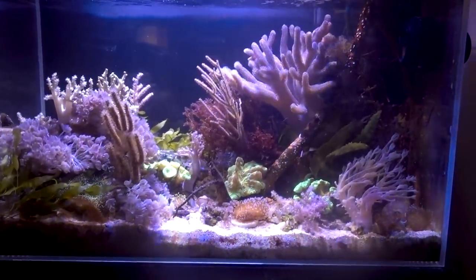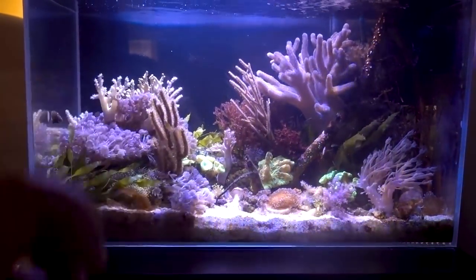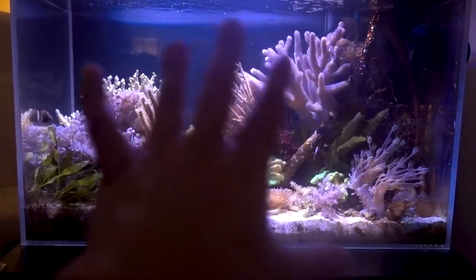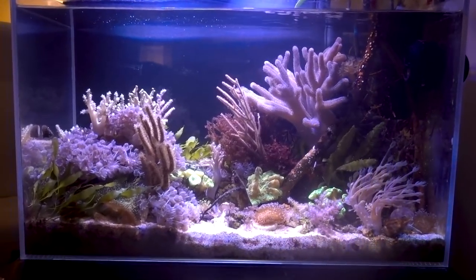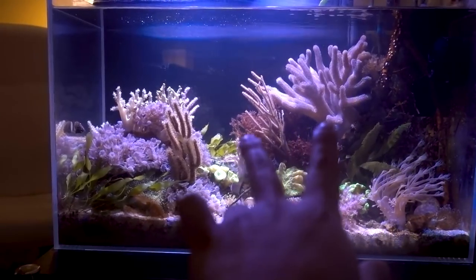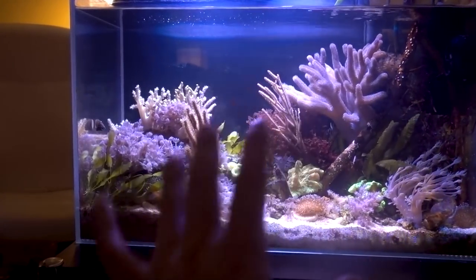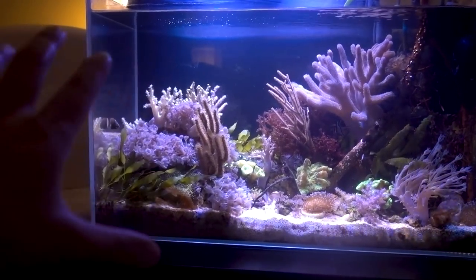Seeing how the soft corals and macroalgae really respond to the brighter lights, I am seriously considering moving the Banggais to the 145, simply because there's more options in terms of shaded area for them to hang out. So if they hate the light, they're not confined to one spot, and after the light is out, they can roam the whole tank. So that's something I'm playing with, whether to move the pair of Banggais. I don't think they're actually a pair, they're just on different sides of the tank, to the 145 and let them hang out there.